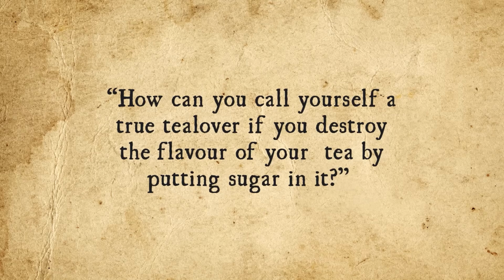Unsurprisingly, there are quite literally arguments on every part of the tea-making process, up to and including whether or not it's okay to clean the teapot that you use to make it. As an example of the kind of hearty debate the topic inspires, one of the most controversial things George Orwell ever wrote was an article aptly titled A Nice Cup of Tea, in which he, amongst other things, mocked the idea of putting sugar in tea, saying, "How can you call yourself a true tea lover if you destroy the flavor of your tea by putting sugar in it?"